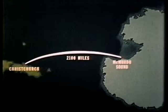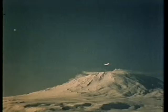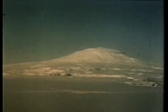General Cannon, a veteran of some 22,000 flying hours in all parts of the world, pilots the huge Globemaster over the pack ice. Mount Erebus, a familiar landmark to all who fly the route to the pole, appears in the pale early morning sunshine of the 24-hour daylight. It's the only active volcano in this part of the world and signals the end of the 12-hour flight.